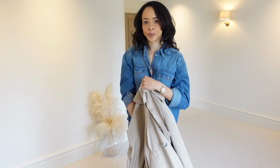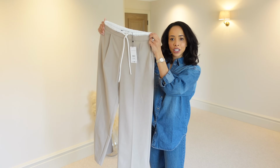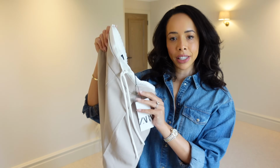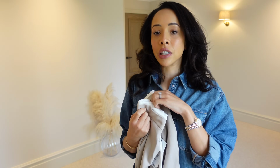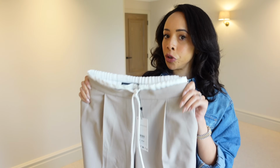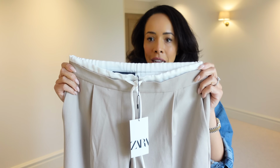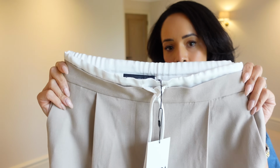Now my next outfit of today's haul is teaming up with a pair of these trousers. These are an interesting pair of trousers because they are quite similar to the skirts and trousers that I've seen being released by Miu Miu. So this is obviously a high street alternative. I personally probably wouldn't spend the money on the Miu Miu trousers or skirts because it's way too expensive. But as you'll see, this is a wide leg trouser, and obviously I'll put these on so you can see what they look like.